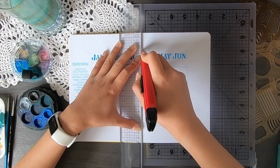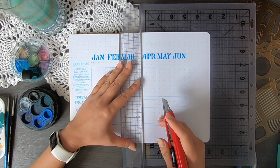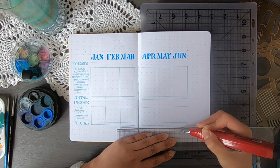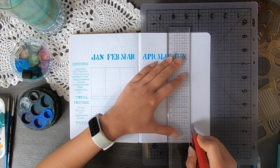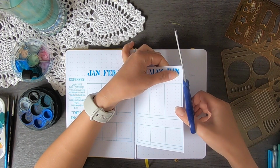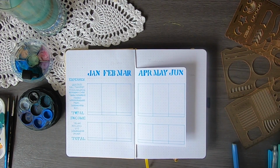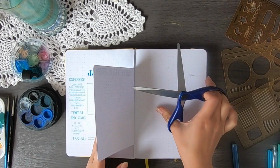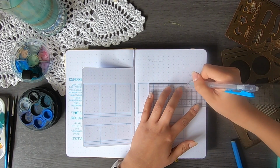I'm going to grab my X-Acto knife to cut out the Dutch door. For the Dutch door, I'm just going to cut down from the top and down from the bottom. Then I'm going to leave 1/2 centimeter border around the entire table, and I'm going to cut that out as well. Once I've cut out my Dutch door, I'm just going to round out the edges as well, to make things a little bit more harmonious. And then I'm going to repeat exactly the same steps on the back.